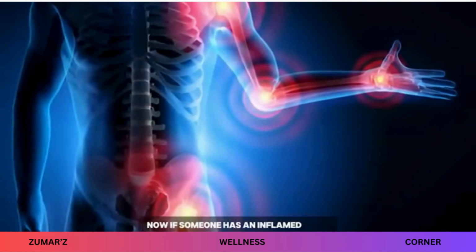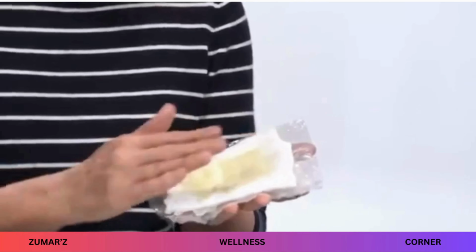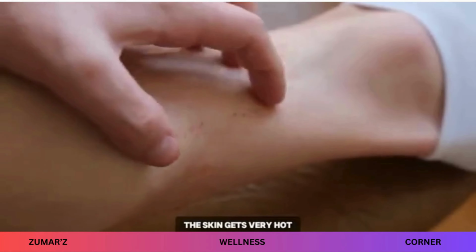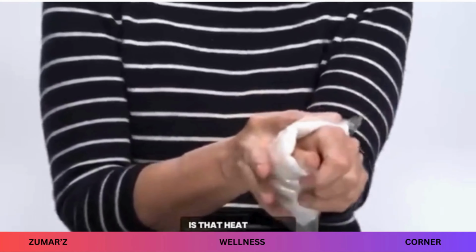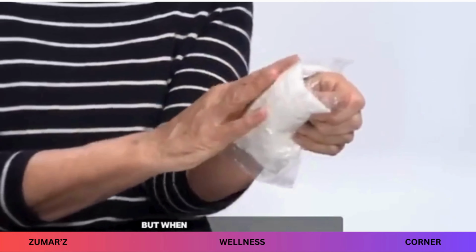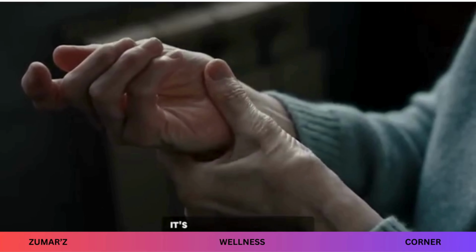Now if someone has an inflamed joint, say a wrist or an ankle or a knee or toes, we apply the ginger poultice maybe about 6 o'clock in the evening, and within half an hour, if there's inflammation in there, the skin gets very hot. And then the person has the choice when they're going to bed, is that heat all right? Because if it's too hot, they can just take it off. But if it feels good to them, they can go to sleep. But when people have gout or arthritis, the heat is usually very, very nice. And again, for a sore lower back, it's very nice.